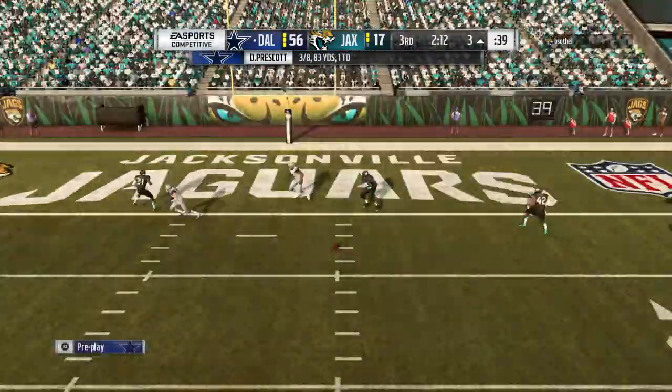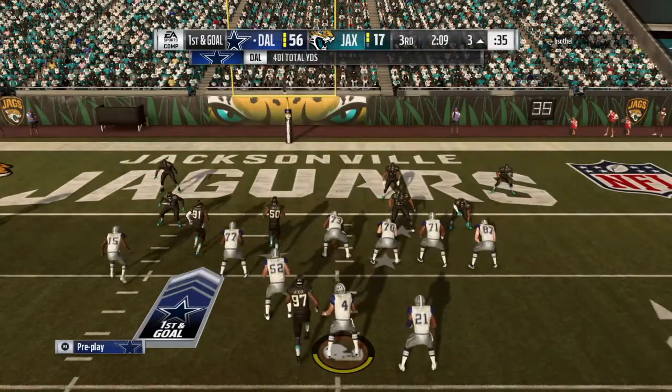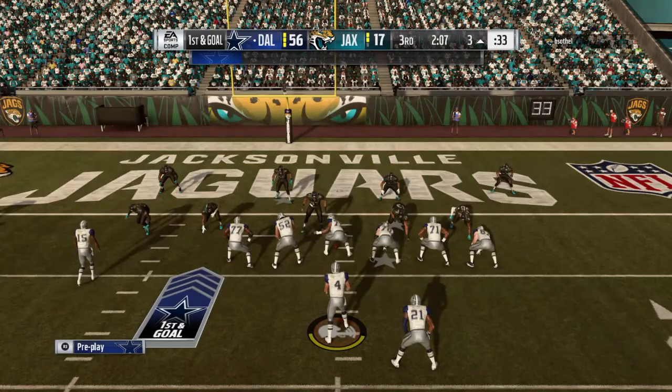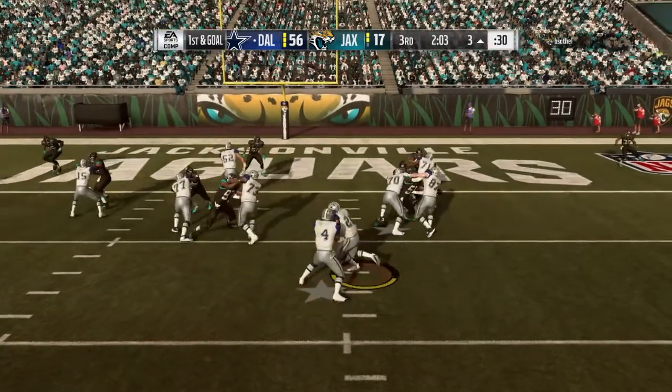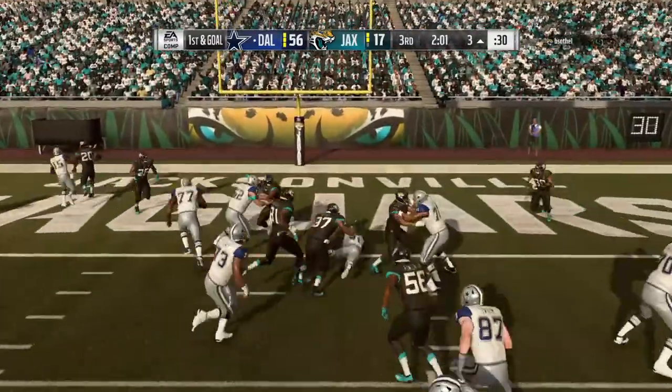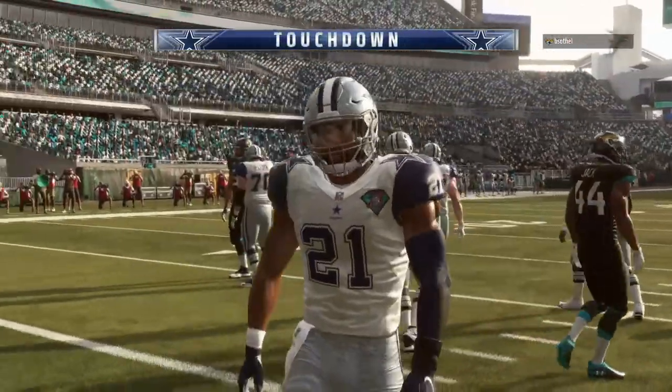And they will eventually get him down, but he's inside the five all the way to the three. A really nice gain of 25 yards. They'll try and run for it on first and goal. And he'll get in. Touchdown, Cowboys.